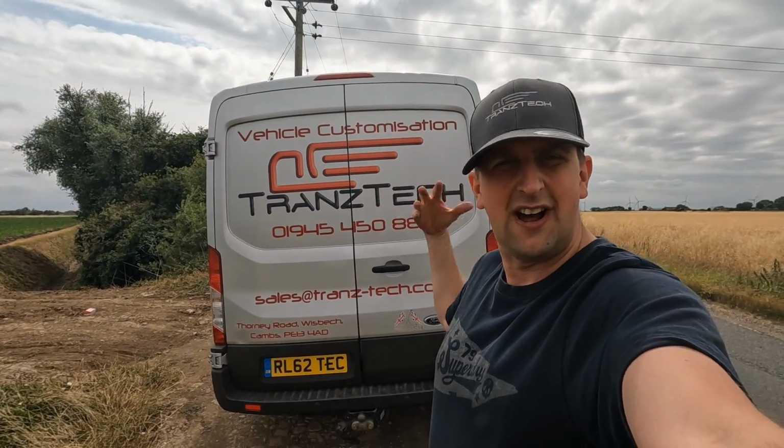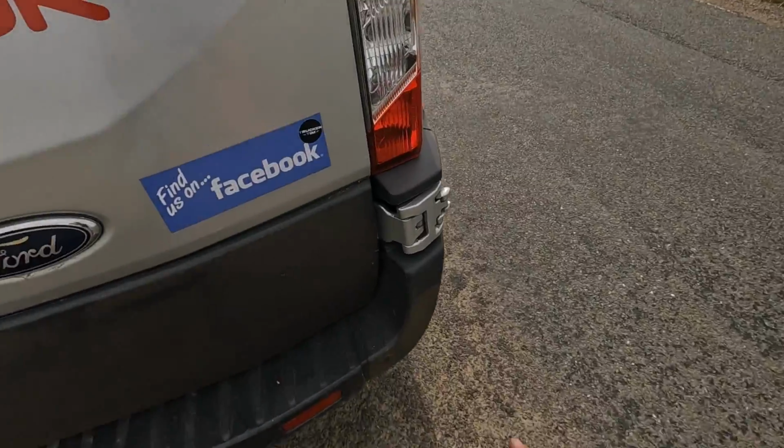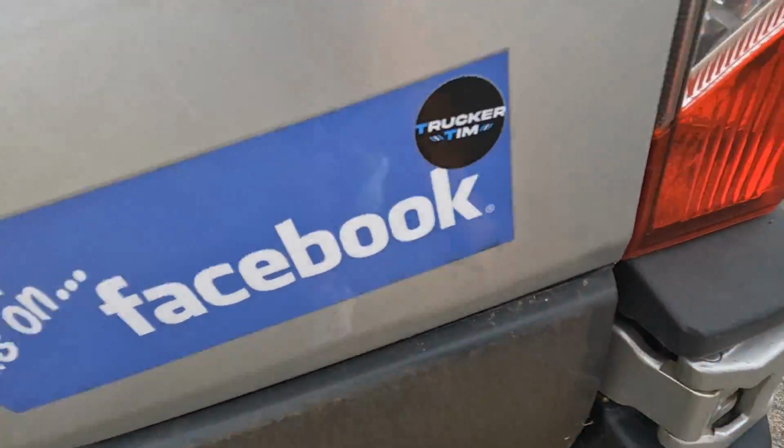and then this afternoon I've got to take the mighty Magnum over to Lombardo's, where I'm going to swap it for my truck, my Scania, and bring that across to John Thomas's, ready to be shot blasted. So basically I've got an afternoon working at Transtech and you're coming along with me. I've already sticker bombed their van, Trucker Tim, look at that.